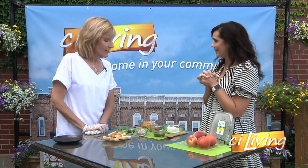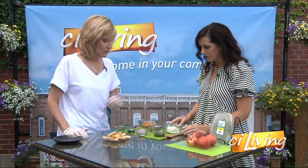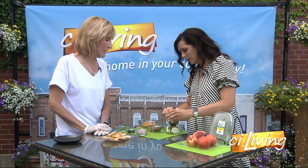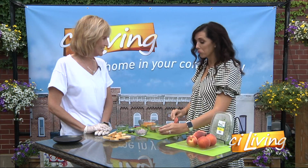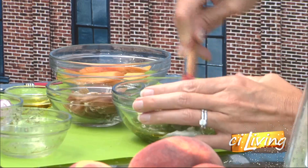But what are we making today? We are making a peach crostini. It's an herbed peach crostini. So what we have is ricotta cheese, and we can start in on this. If you would add that pesto to it, that's a refrigerated pesto. If you have your own, which a lot of people are making because basil is plentiful in the garden, feel free to use that, or skip it altogether if you don't want to use it at all. So just combine a little ricotta and some pesto.